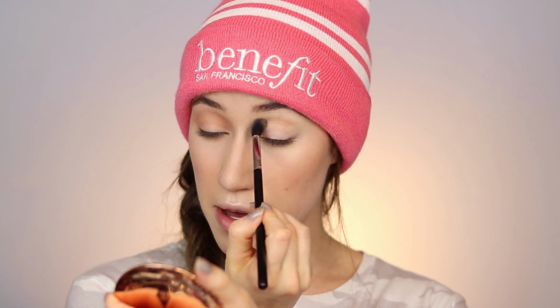If for some reason your eyes are really red, try to stay away from more reddish pinky tones, just because I think that could maybe enhance the situation. I think this orange situation is actually making me look more alive than I feel. I feel like that did something. I really do feel like it made my complexion look a little bit warmer.